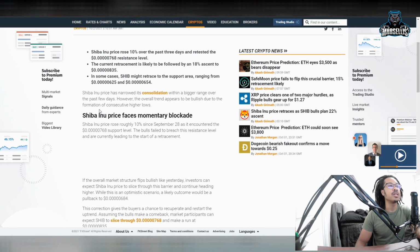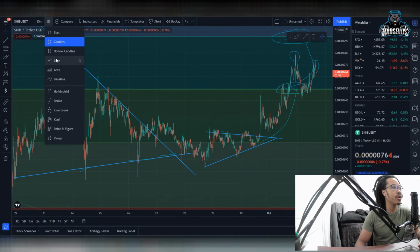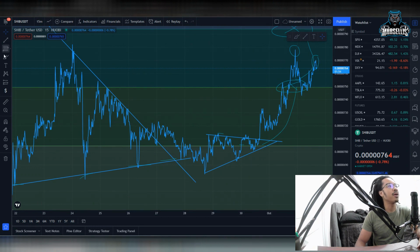Now, Shiba Inu price has narrowed its consolidation within a bigger range over the past few days. However, the overall trend appears to be bullish due to the formation of consecutive higher lows. So, consecutive higher lows. Let me go over here to the line view so we can see what they mean by consecutive higher lows.